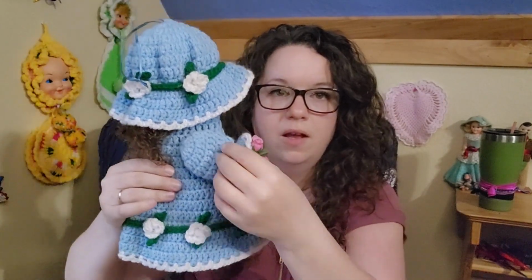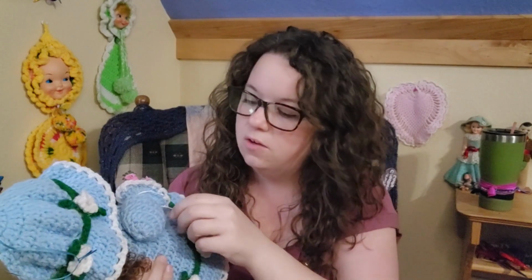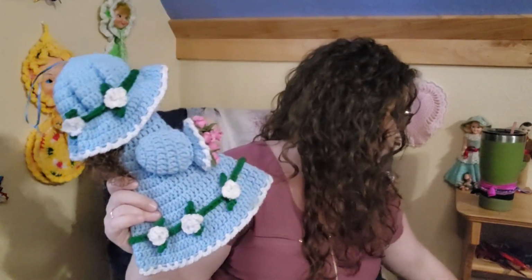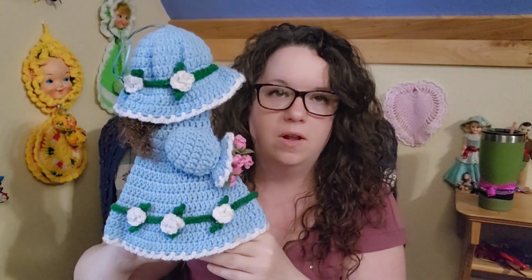Oh, I left a little tag on there. The little flowers in her hand are those little fake ones. Ooh, they sound old. You probably didn't even hear that. But this is all crocheted. And then you've got some doll hair, and I know exactly where we can get that. What is that website? Factory Direct? CR Crafts, maybe? I don't know. I'll look into it, but I was so excited when I found this.